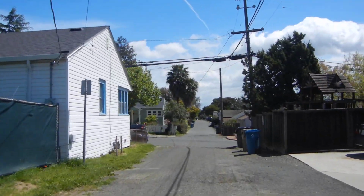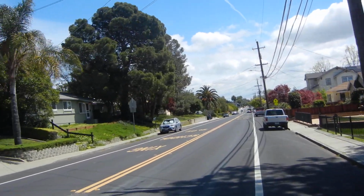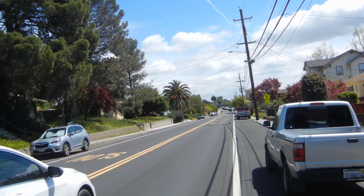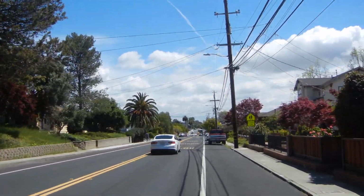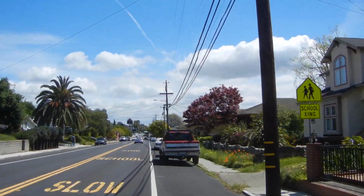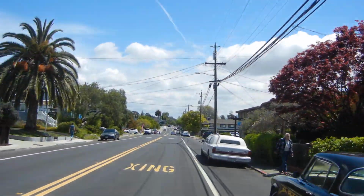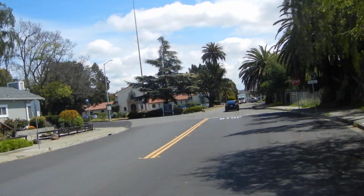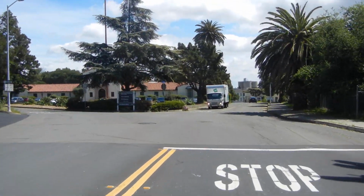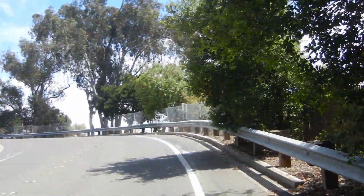I'm gonna have to turn up to the left here. I'm back up on Military, on East Military now. Flowers and pretty trees. More poppies. Continuing on East Military, I'm gonna have to make a slight left turn here. Up the hill in second gear.